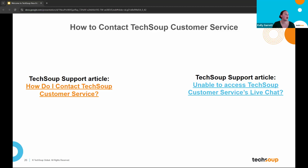You will be connected to a person. We do not use AI to support our members. You'll have some automated messaging at the beginning pointing you to the TechSoup support articles, letting you know about any upcoming closures and the information we're going to ask you for, but you will be connected to a person. It's not going to be a bot or an AI helping you once you get connected to a representative. So highly recommend checking out How Do I Contact TechSoup Customer Service, which has our upcoming closure dates and how to get in contact with us.